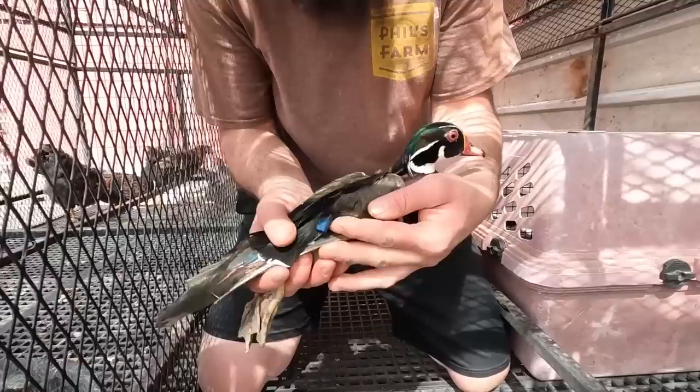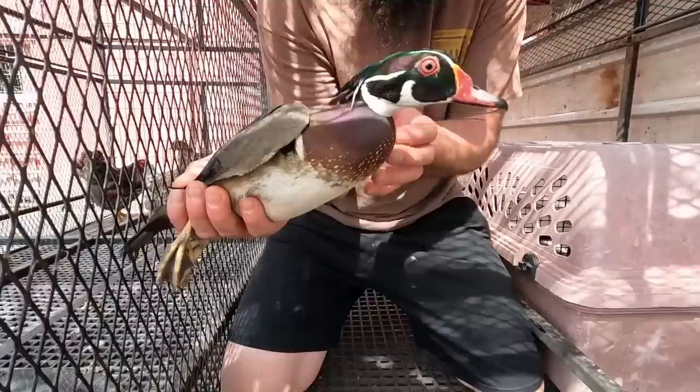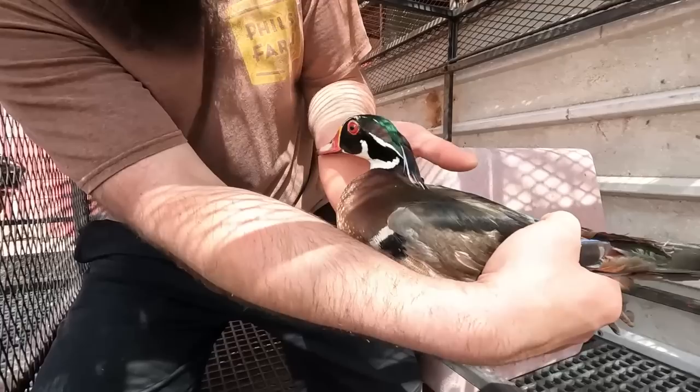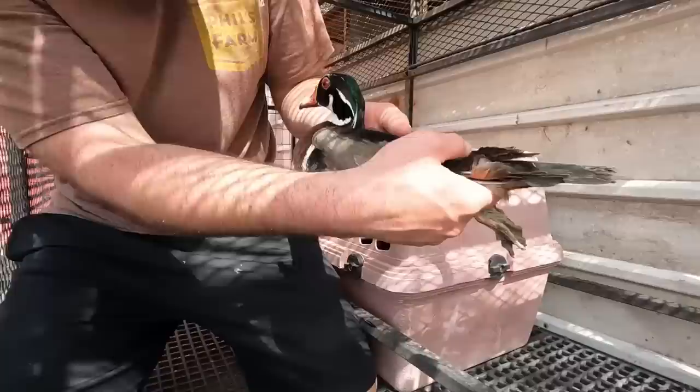He's so pretty. Got that cool chestnut sparkled chest there. Just an absolute gorgeous bird. I wish he was all proud with his head up right now, but, you know, very nervous bird. But he's so cool. Anyway, that's him. Let me show you the next one.